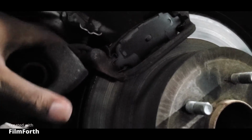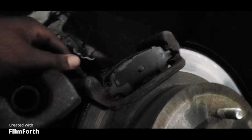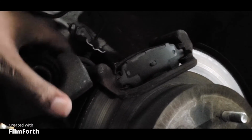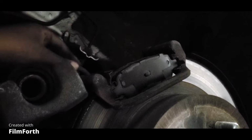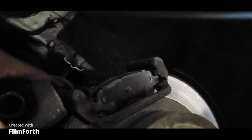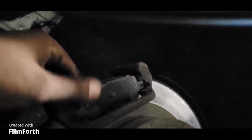On this brake caliper, some people take both bolts out, right? And once you do that, the brake caliper right here will be dangling. I don't like doing that because it puts stress on the line right here. So what I like to do is leave one in and loosen the bottom one up. That's how I do mine.